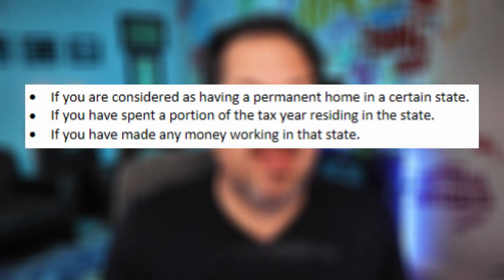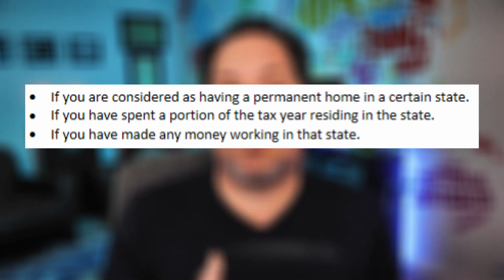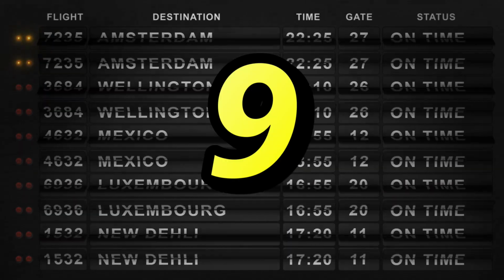Number 2, if you have spent a portion of the tax year residing in that state, you may owe state taxes. And number 3, if you have made any money working in that state. So again, each of these rules can be a little different, and they're not consistent necessarily with the Fed. So you want to make sure that you check the tax experts for your state.